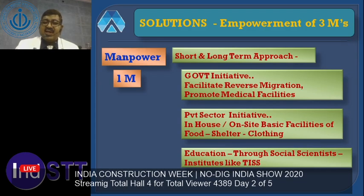Education through social scientists, institutes like TISS, Tata Institute of Social Sciences, who actively take part in the empowerment of the country through social science activities, learning the mind of the people and giving a social touch and encouragement to the workforce as well as the intelligent. We can say, like in Hindi, it's a sangam, an amalgamation of intelligence, knowledge and power.